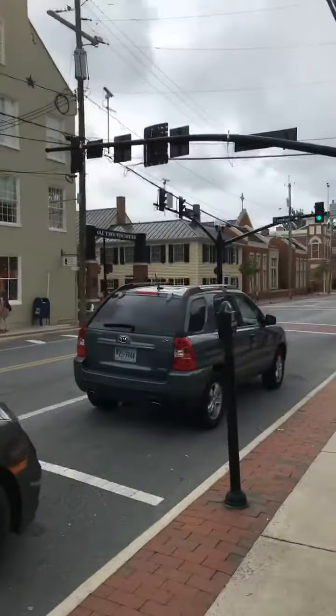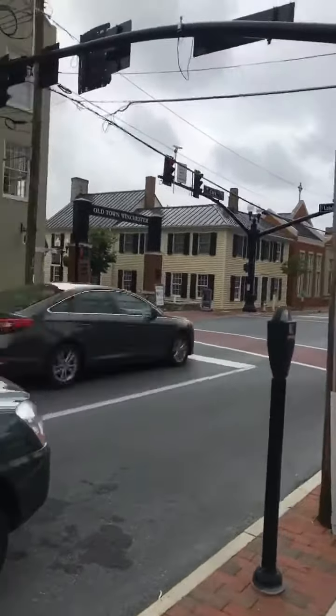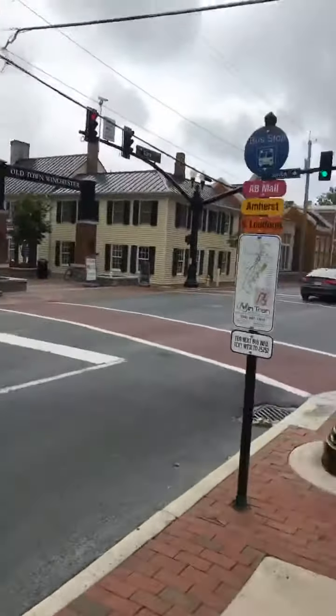Okay, so here's the entrance to Old Town Winchester. They've got all kinds of coffee shops, bakeries, toy stores. There's even a splash park.